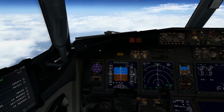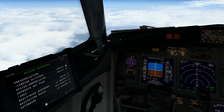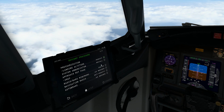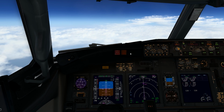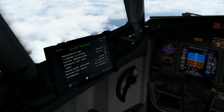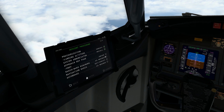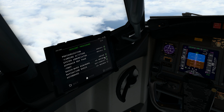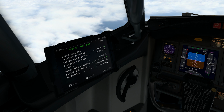So landing altitude verified, it's set at 000 because it's 3 feet there. System annunciator goes to recall. There we go. That's good to go. Approach ref page, VREF is entered. Radio barometric minimums is needed. Navigation radios, those are good to go. We don't need them. Autobrakes 3, that is set. Descent checklist is complete.